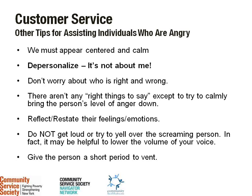Don't get loud or try to yell over the screaming person. In fact, it might even be helpful to lower your voice. And give the person a short period to vent. Give them a little bit of time in the beginning to get it all out, and then bring them back in. And try, within the beginning, to also set your boundaries.